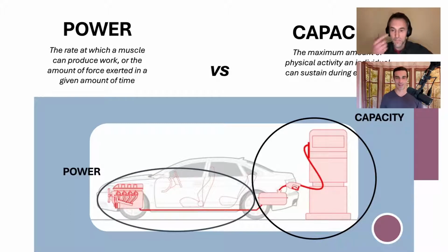How's that work for electric vehicles? Oh man. Moving on. I'm going to have to come up with a different analogy.